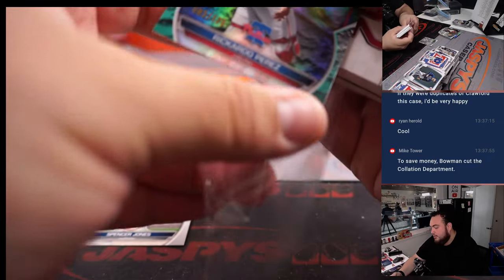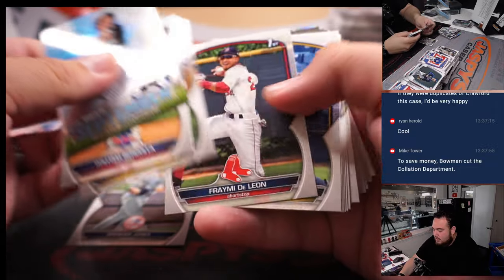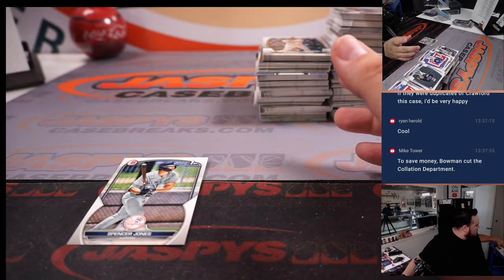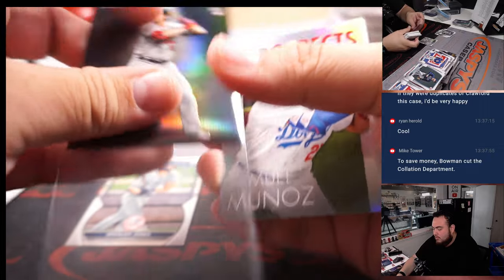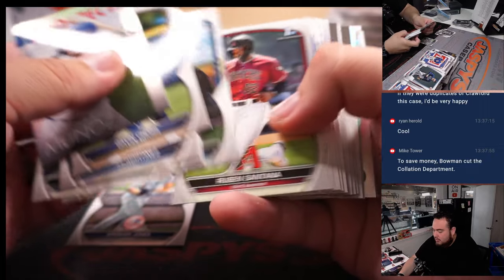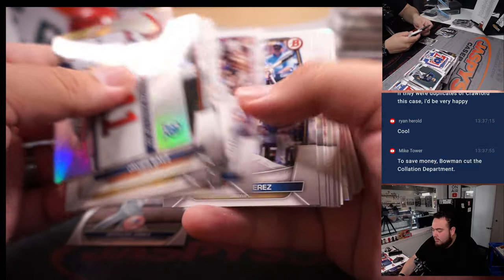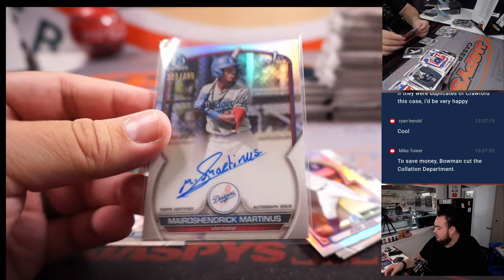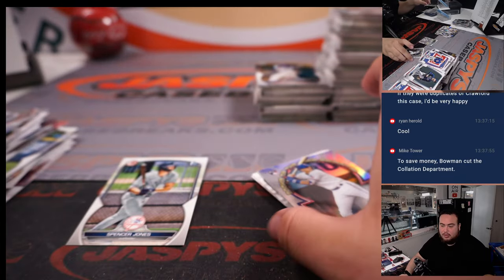Ooh, that looks really nice. To 125, Ricardo Betis. Cool little design there. Cardinals there, Nolan Gorman. Jonathan Mejia. And we got a Martinez to $4.99. Maroshan Hendrick. And nice auto there. Dodgers, Benny Garrett.